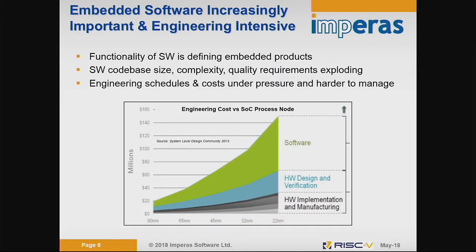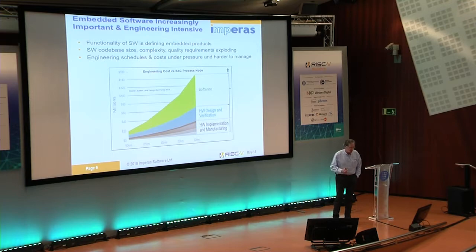And it's not surprising that when the industry predicts and says what the cost is of software, it's getting worse and worse. And this is, I couldn't find a modern slide, this is an old slide I found, which basically is saying that the software is becoming absolutely the dominant cost in large designs. And of course, it's getting worse and worse. And multi-core obviously is having a big challenge and a big impact on that. But there's engineering schedules, there's everything.